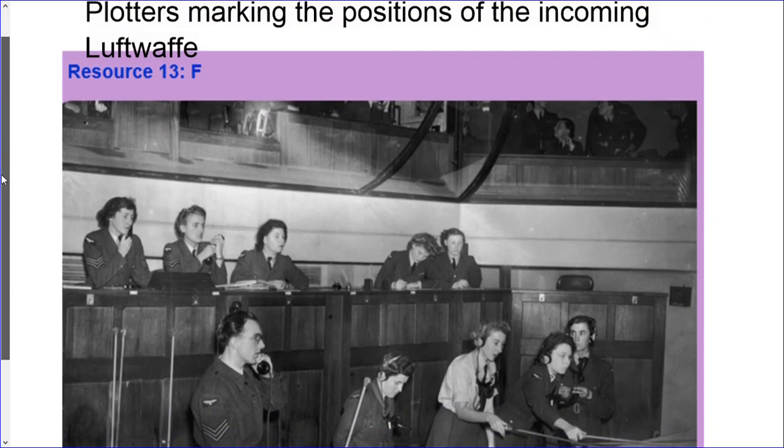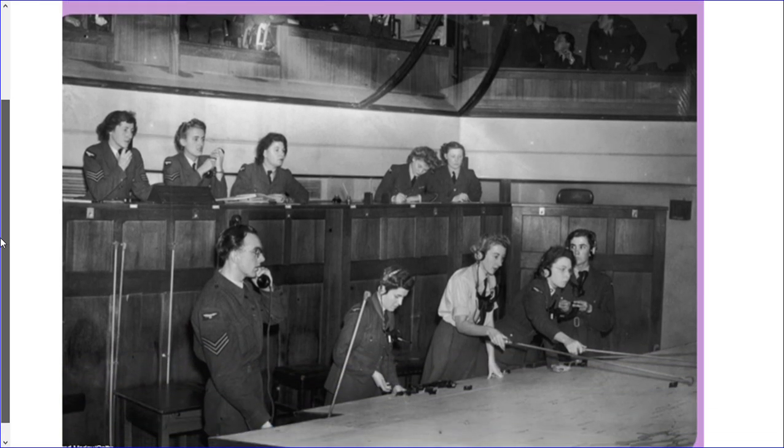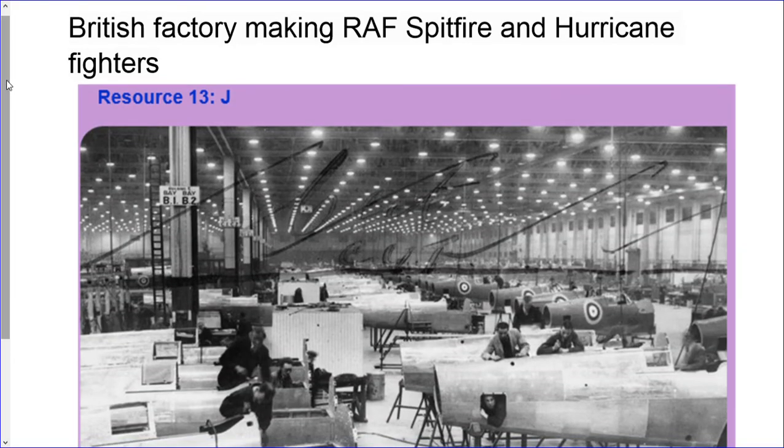This image shows plotters marking the positions of the incoming German aircraft. You can see somebody's on the phone, he's probably transferring information across. People are plotting where the German aircraft are coming in. So there's lots of people behind the scenes that you maybe didn't realise were also contributing to help Britain win.